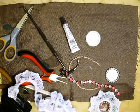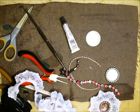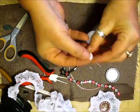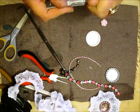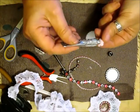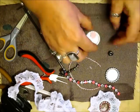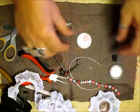And where's my bits? Right, I'm going to use a really pretty pink, like this. This is a nice pretty pink one. Acrylic. And just pop that there. You could do it either one, it doesn't matter.